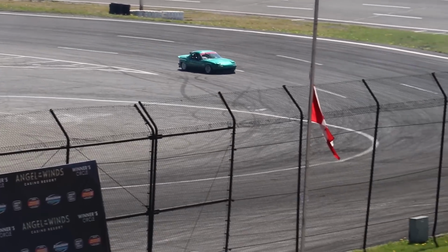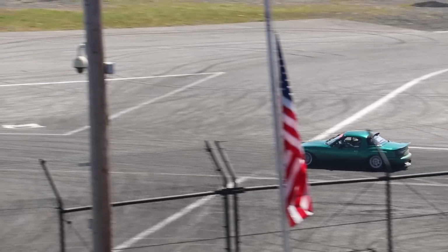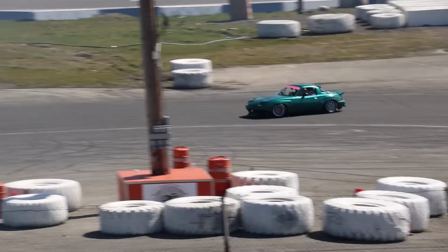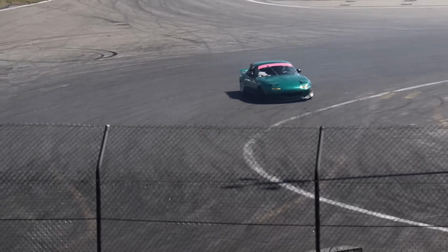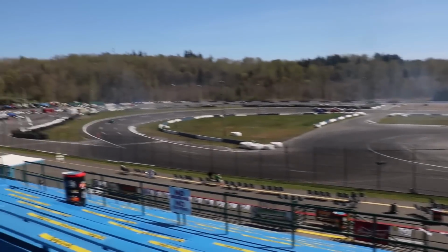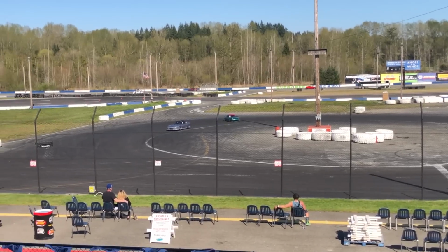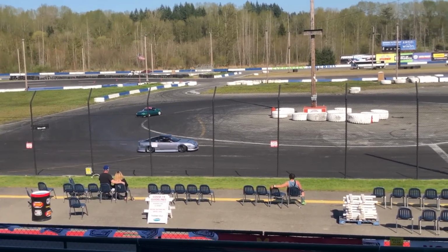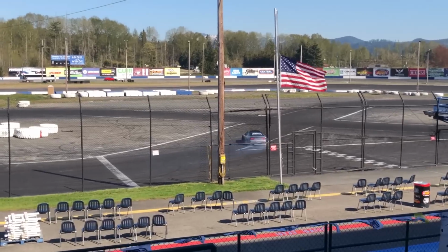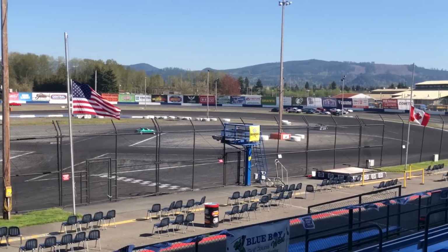The Peach coming up. My boy, Peachy Media, initiating, holding, not much angle, initiating again, hold. Yo, dude, he didn't spin out. That was pretty solid. My guy, Brennan is cooking. Austin looked very close to that tire.